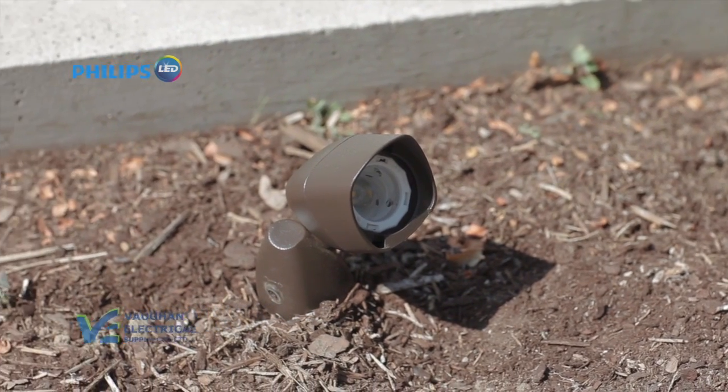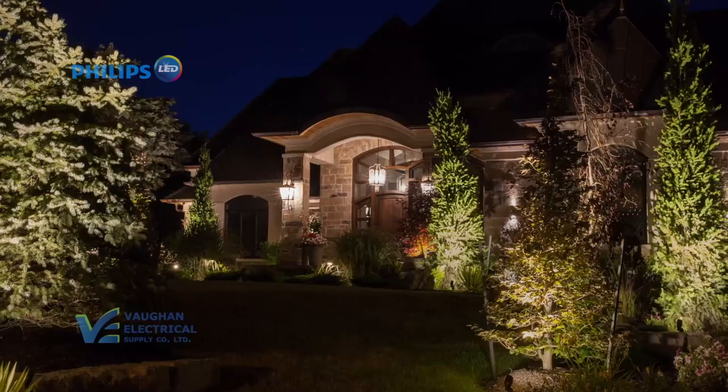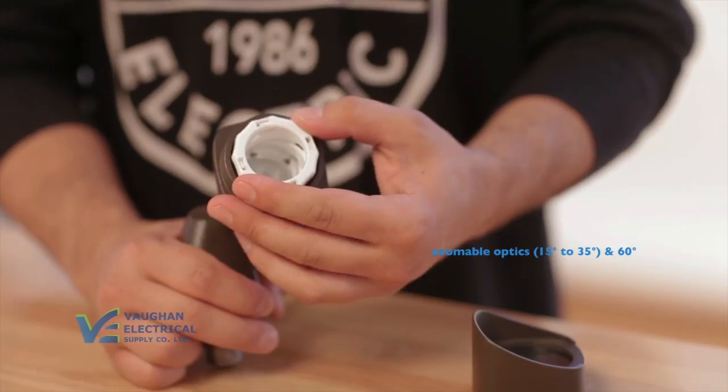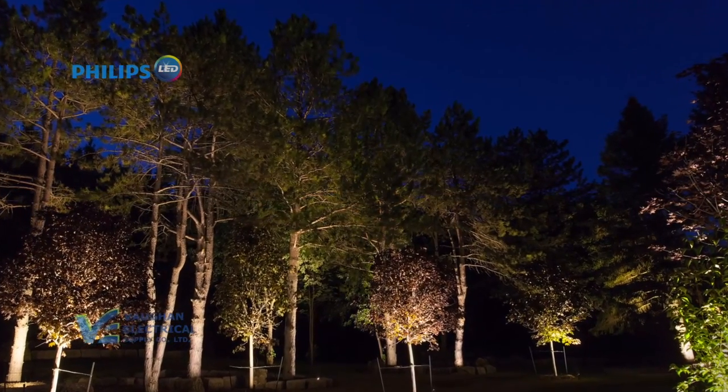Introducing the Philips BL9, the all-in-one low-voltage LED landscape light, sold exclusively at Vaughan Electrical Supply. Whether your choice for outdoor lighting be for safety and security, nighttime garden enjoyment, or just curb appeal, the Philips BL9 is one fixture that provides multiple light levels and beam patterns, perfect for illuminating the various tree sizes on your property while saving you time and money.